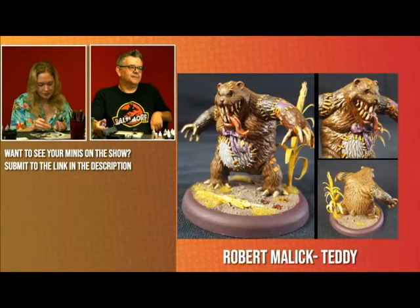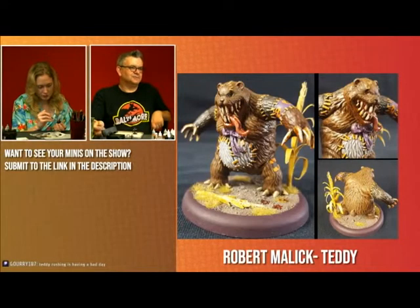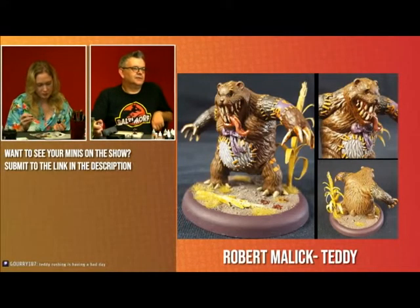I think the choice of the purple for the fabric and the smiley face on the repair patch up there looks great. The purple's a great counterpoint to the gold stitching there. But yeah, nice work. Looks awesome. Good work, Robert.